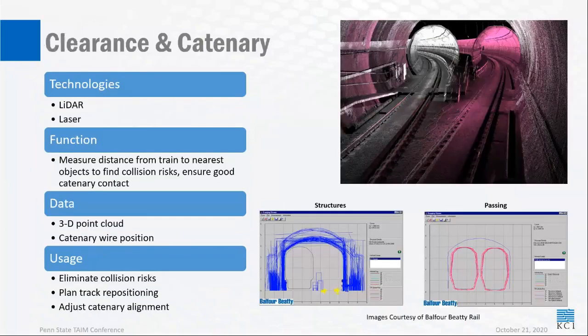There are lots of objects around a railroad track, from bridges and tunnels and station platforms to vegetation, and for some railroads, the overhead catenary system that supplies power to the trains. LiDAR is commonly used to create a 3D point cloud of the clearance envelope. Simulating a train, it can be run through the point cloud to find any potential collision hazards.